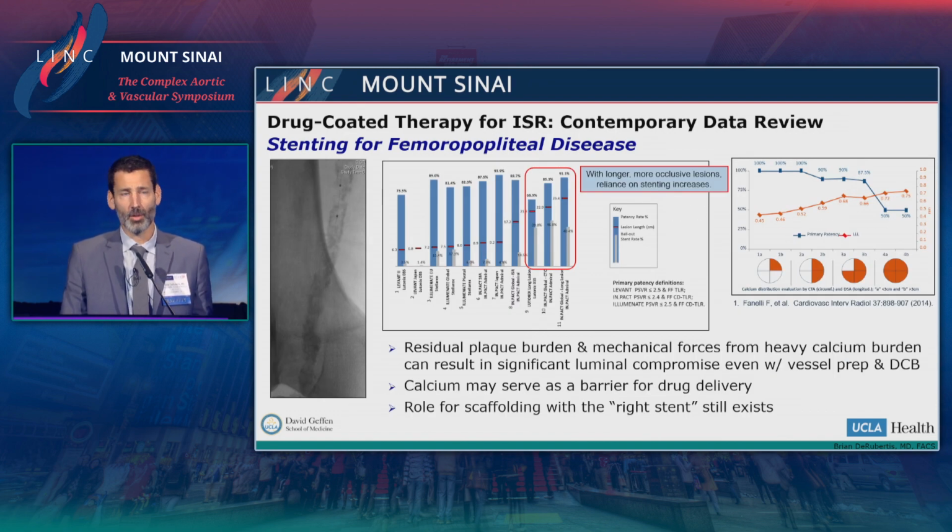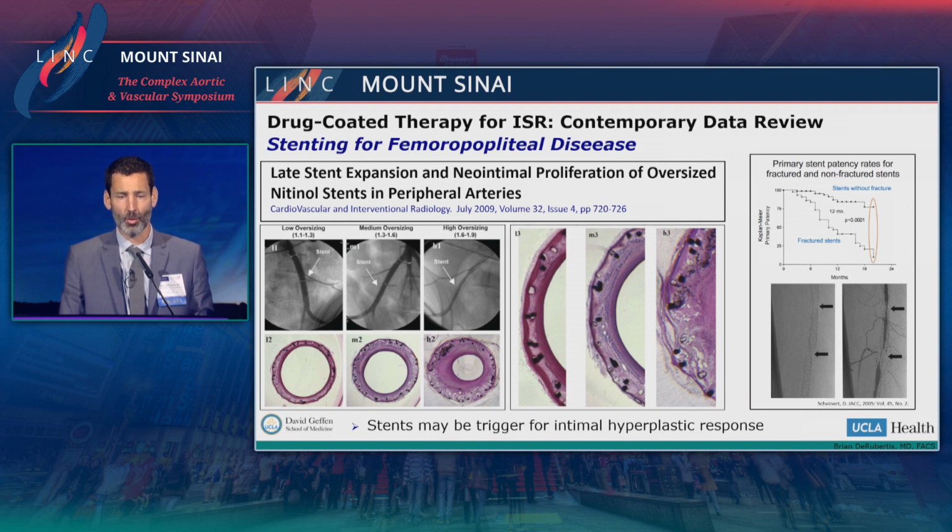Clearly, we've seen that as lesion length increases and as calcification increases, we're challenged with our DCBs, and there's no doubt that scaffolding will remain important going forward in the future. So we do need to consider that we'll be fighting this in-stent restenosis for quite some time. And the stents themselves may be part of the problem here and part of the trigger. So we recognize now that oversizing stents probably acts to cause inflammation in the vessel.